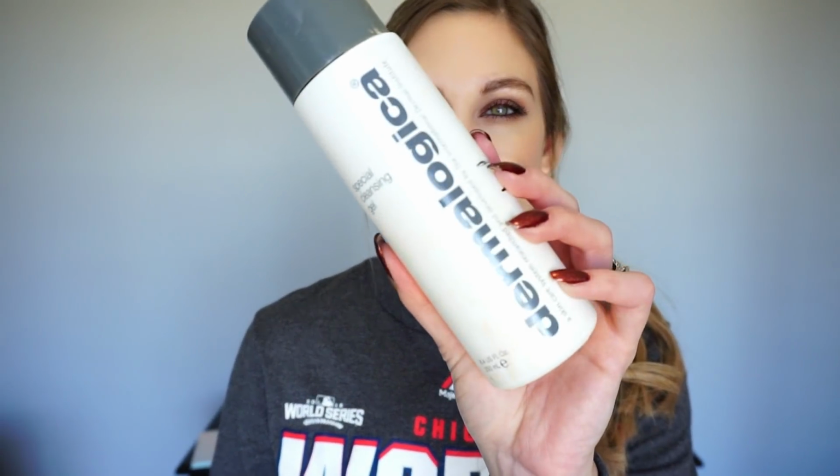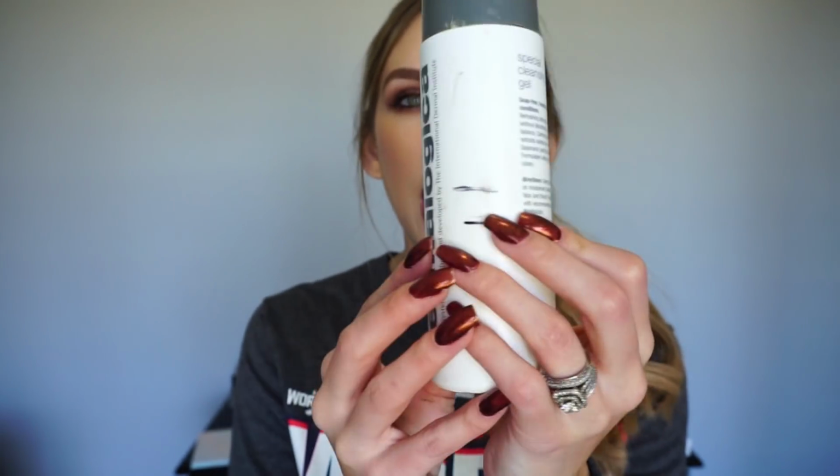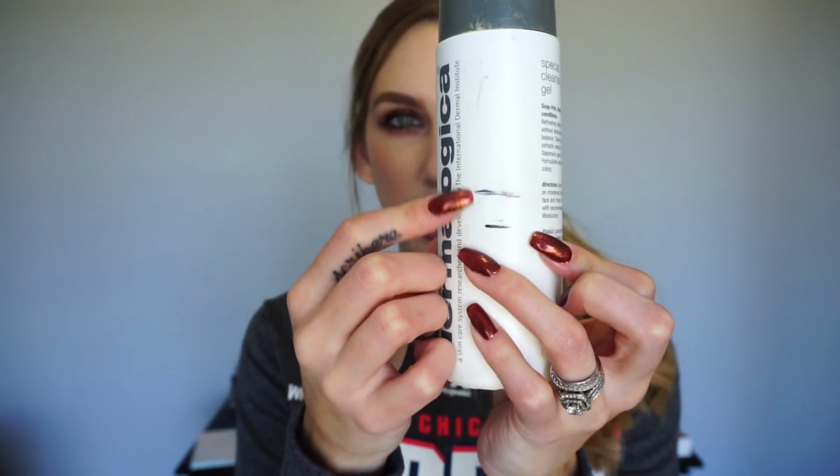This is from Dermalogica. It's the Special Cleansing Gel, and you can see I really didn't do a whole lot of damage throughout the month, but this was kind of my afterthought, like, oh, I'm going to use those up so fast and then I'll still have my Dermalogica cleanser to work on. Didn't quite work out that way for me, but yeah, this is one.